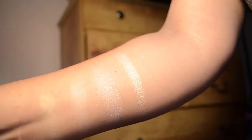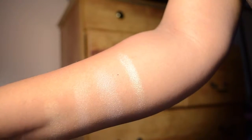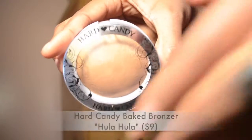It's a bright gold, so beautiful. I'm kind of sad that winter is coming because I'm gonna miss being able to use this particular highlighter, because it gives you the most beautiful Godiva chocolate highlight. The next highlighter is the Hard Candy Baked Bronzer in Hula Hula.